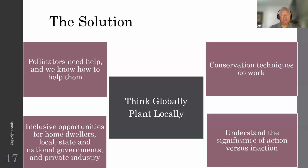So, for example, I live in Orange, and down the street they closed an old fire station and opened a new one. It was beautiful. But I looked at the landscaping. I said, "Oh, I should have known." They put in non-flowering plants and trees, pine trees that really don't support pollinators. They're mostly wind pollinated. And I said, it's an opportunity lost. So even myself, understanding the significance of action versus inaction, there was an opportunity there because I could have gone in and helped them, at least putting in a word for flowering plants. So anyway, think locally, think globally, plant locally.